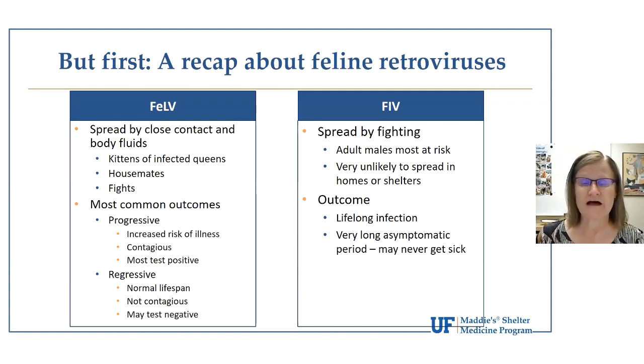The most common outcomes for cats that are infected fall into 2 camps. There's the progressive camp, which is a cat that is what we think of as the classic FeLV infection, increased risk of illness, increased risk of an early death, contagious to other cats. And most of the time, we can identify these cats because they'll be positive on our routine testing.